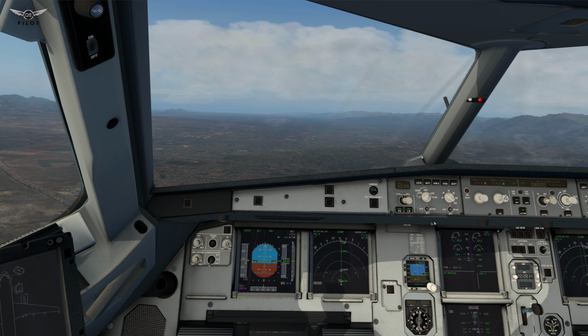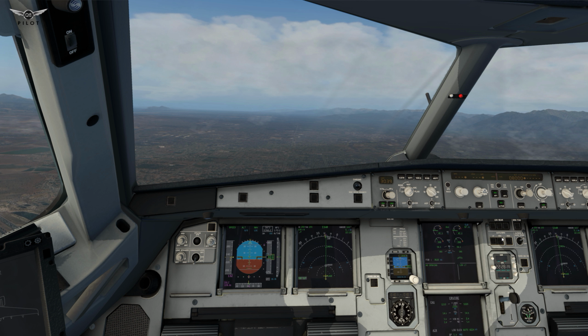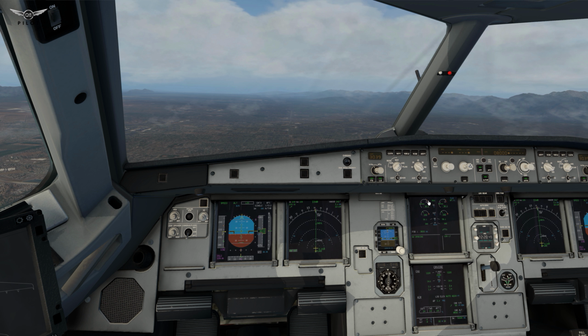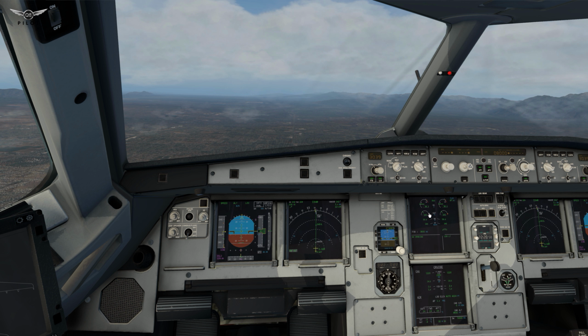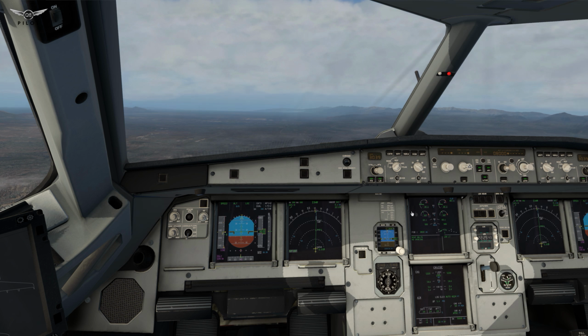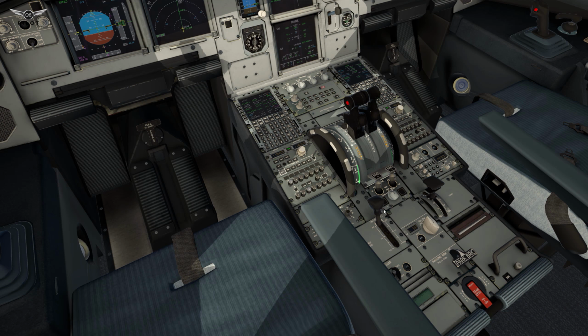The approach phase has been activated. Let's go ahead and activate the approach button. And as you can see now, we are decelerating. Autopilot 2 is engaged. Right, let's go ahead. Flaps 1. And at this point, we're going to set the auto brake to low. We'll arm the speed brake.